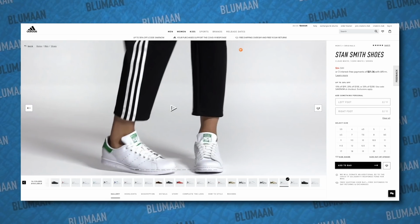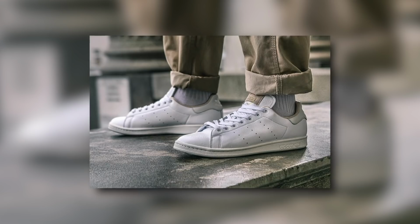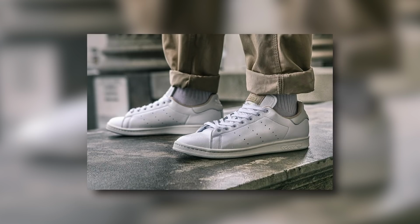But I can't talk minimal white sneakers without giving credit to the OG silhouette that kicked it all off, and that's coming from the Stan Smith by Adidas. Adidas Stan Smith, I think that's how you're supposed to say it. Priced at $64 at the time of this video. I think they're usually around $80. They are definitely the most budget way to rock that minimal white sneaker look.